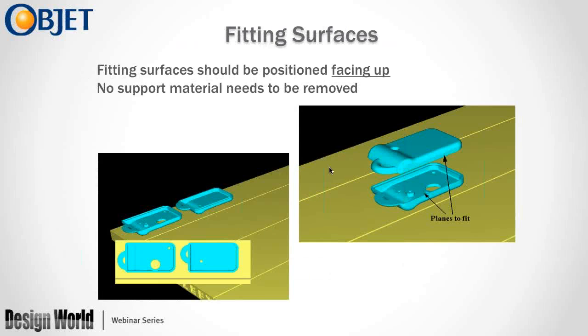Another thing is fitting surfaces. This is due to what we discussed with the support material. The upward facing surfaces would not need support. If you are trying to do a fit and assembly where the resolution and the properties of the bosses and pins are what you are looking for, you might want to orient the fitting surfaces upwards. That way you can fit them more easily and you can better appreciate your CAD design in order to get those applications.